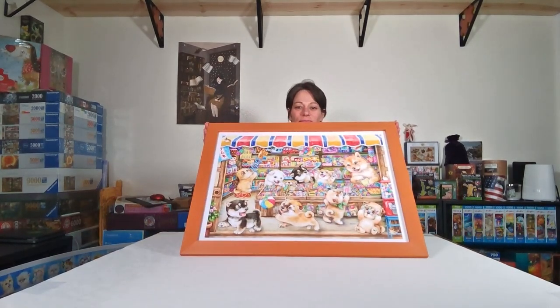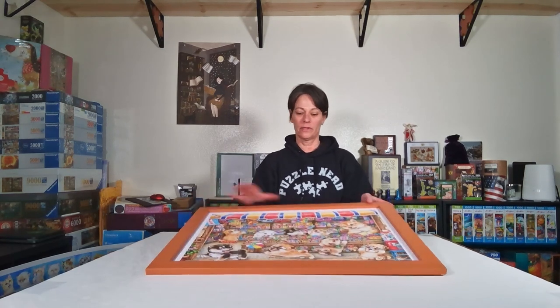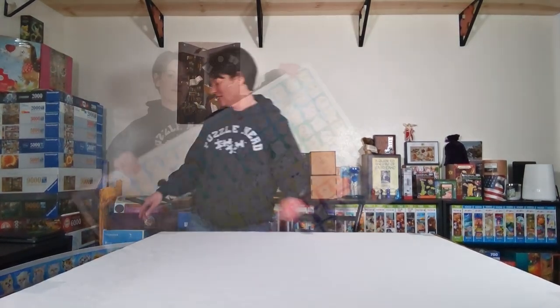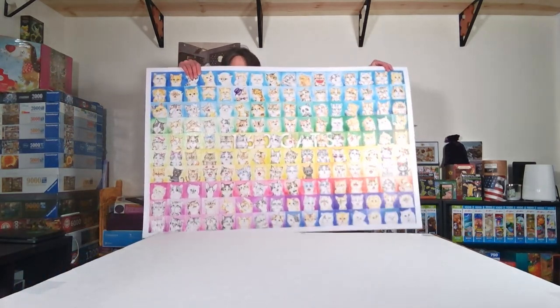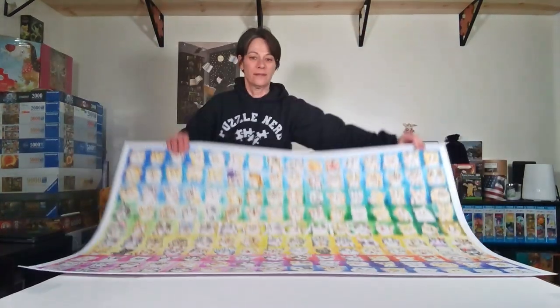So, if you haven't tried a Pintoo puzzle yet, I highly recommend it. Whether it's just a 300 piece or a 1,000 piece, this one, Morning Song, was 1,200 pieces. Or if you want a super challenge, you can get the 4,000 piece. It's so pretty.